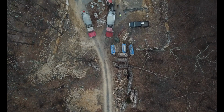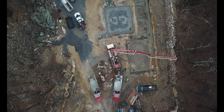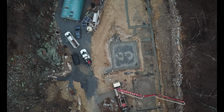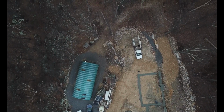We've already dug into the ground. If this is the first time you're here, we've cleared off a lot of stuff, a lot of trees, a lot of brush. Dug into it, moved a lot of boulders, blasted some, and put in footers. This is where they put in the footers, and we're going up from here.